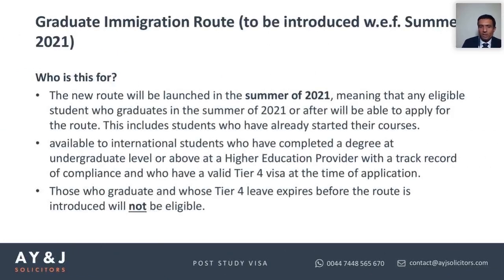Graduate immigration route. I had loads of questions. What's happening about this graduate immigration route? It's simple, right? Home Office is very clear. It will be introduced with effect from summer 2021. What it means, nobody knows. I don't know. They should announce the specific date. So it would be somewhere around summer of 2021, meaning anybody who graduates in the summer of 2021 or after will be able to apply for the route.